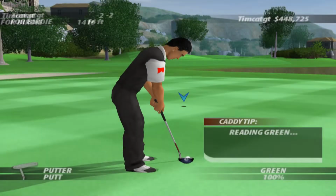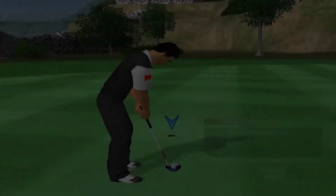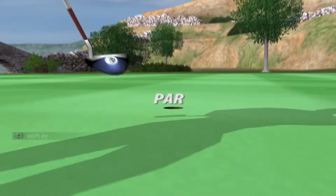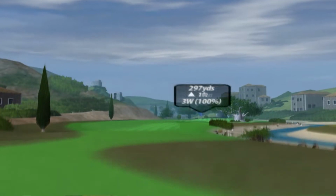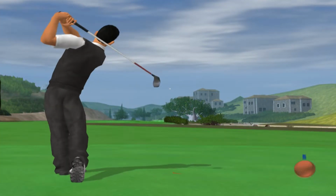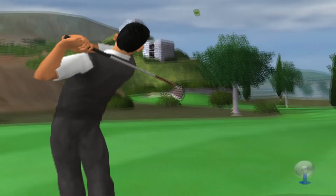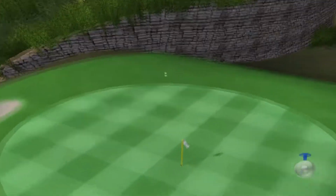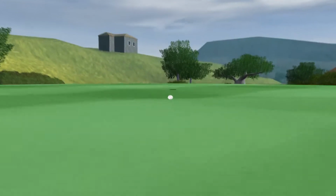This should be on the green. Oh! Two under. The six. There's distance, and then there's distance. Power up. Luck seems to be on your side. Go ahead, take some risks. Not the easiest putt in the world, but it can be made. It's in!